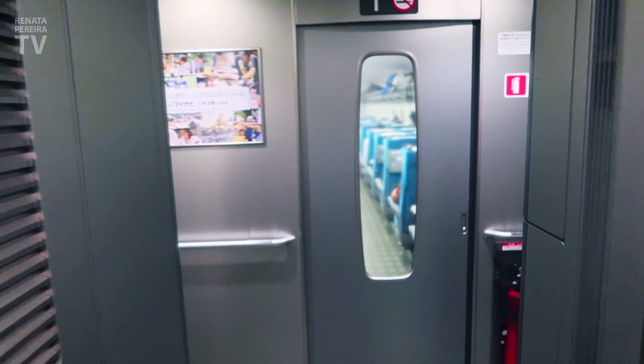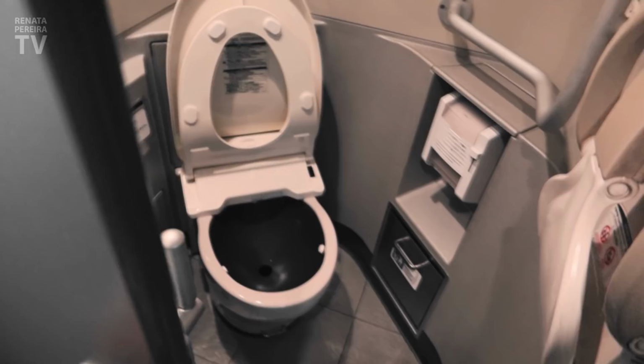There's a sink here, right on the corner. Bathrooms in between cars. Here in Japan, public restrooms normally don't have soap nor paper towels. Japanese people normally carry wet tissues with them.